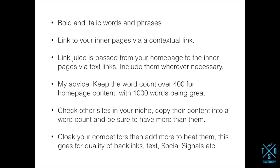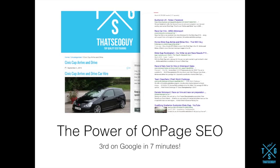So check out other sites in your niche, copy their content into a word count, and be sure that you have more than them. One thing that I recommend doing is to clone your competitors and then add more to beat them. So if you check out one of your competitors, see how many backlinks they have, see what the trust flow is in Majestic, see how many social signals they have, the amount of text, the amount of pages. Build exactly the same as what they have and then build on it. That's the only way that you're going to beat them, especially if they have an aged site in Google. So clone and build more, basically.